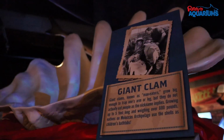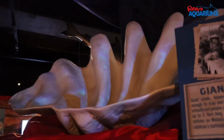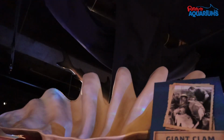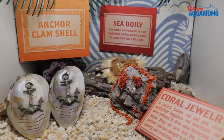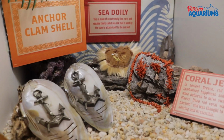And along with that, we find some interesting things like giant clam facts. It was once thought that giant clams were considered to be man-eaters and could grow large enough to actually eat one's arm or leg. Inside this section, you'll find some unique jewelry made of things that you could have found in the sea.